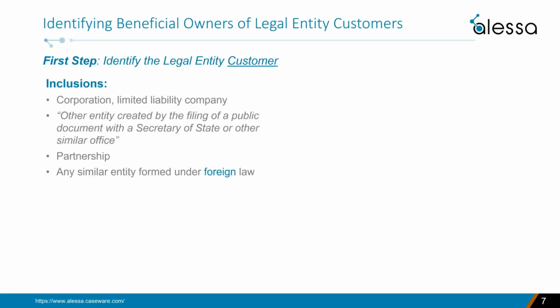There are 4 basic types of legal entities included under the requirement, and a much longer list of exemptions, which you'll see in just a moment. Corporations, or as we call them, C Corps, and LLCs, or limited liability corporations, these are pretty easy and straightforward, as are partnerships, which would also encompass limited liability partnerships.